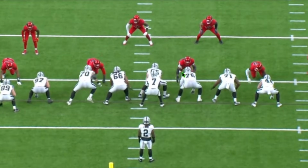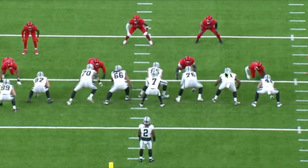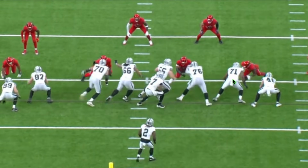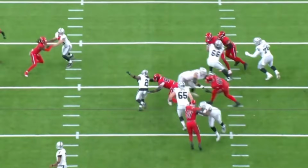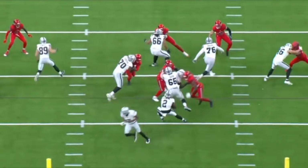Now listen, the center right here, his job is to reach that defensive tackle, and he actually does a decent job. That's not on the center. It's on 71 right here, getting completely blown up. That can't happen. That's embarrassing. You've got to do a good job pushing this guy out, securing. Now listen, this defensive end, his job is to set the edge, so he's going to come out there with a little nastiness. You cannot get shocked in the face like this, blown off the football. This is really bad.